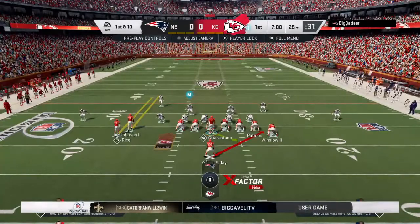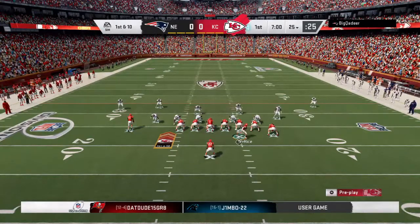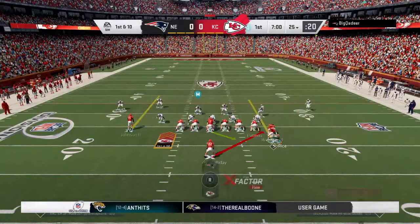Set. 18 Gator. Nice, sweetheart. Yep. Play. Yes. Here we go.